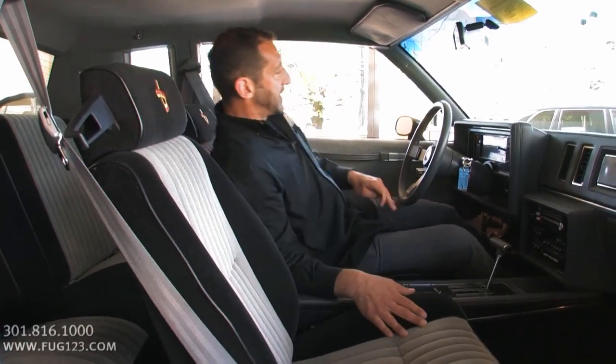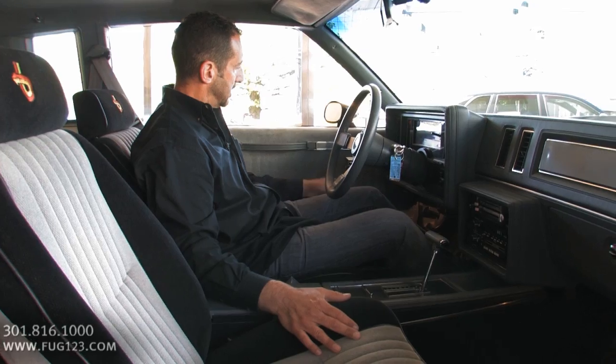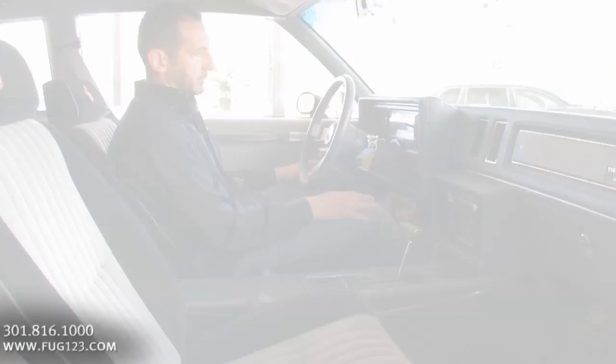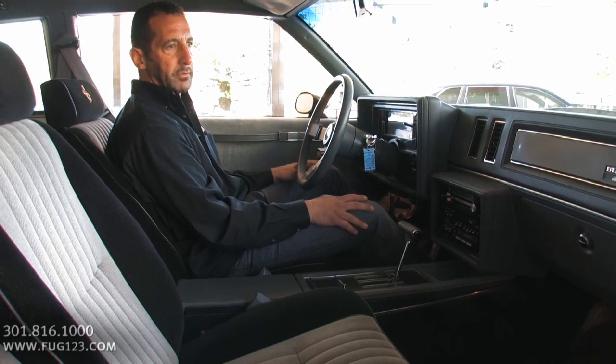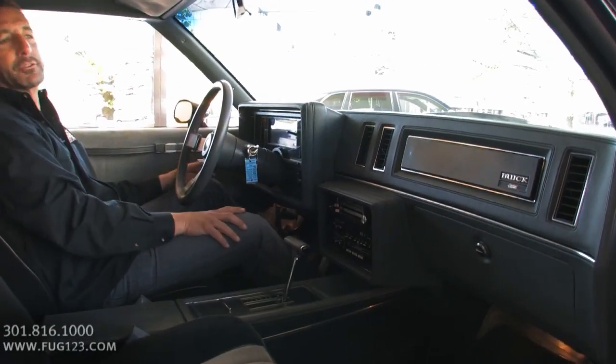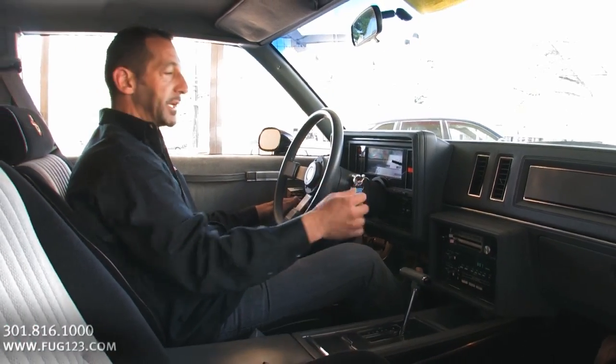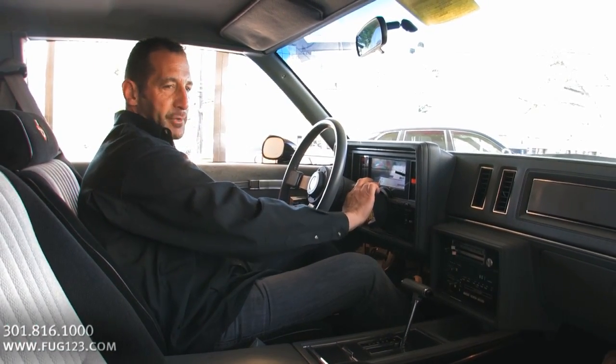And these things are legendary, man. Got power locks, power windows, rear defroster, dual mirrors. I've rambled on enough. This is all you need to know, that it's a Grand National. And you know what? I talked about it. How about I fire it up just so you can hear what I think is a great, great sound.